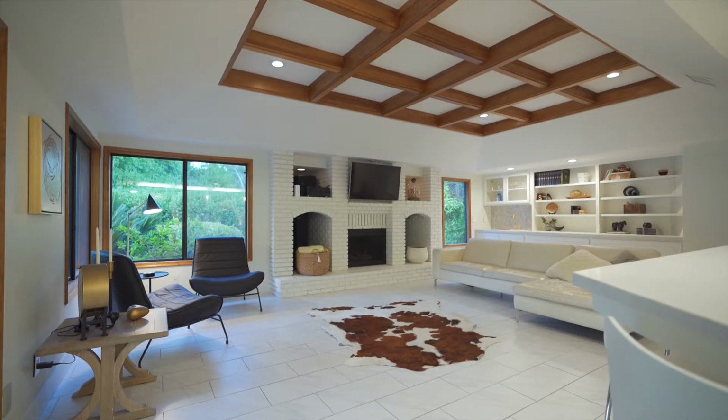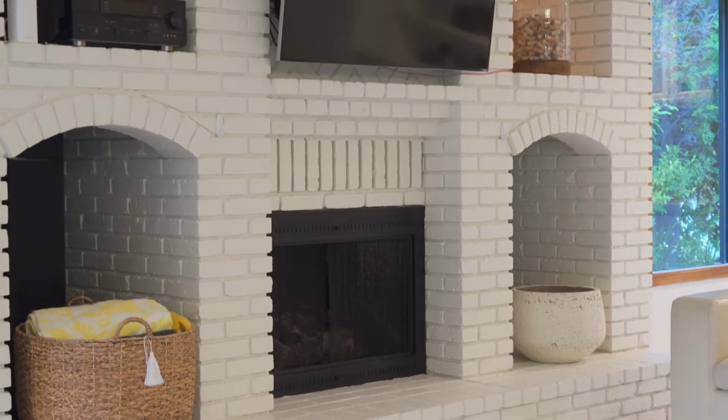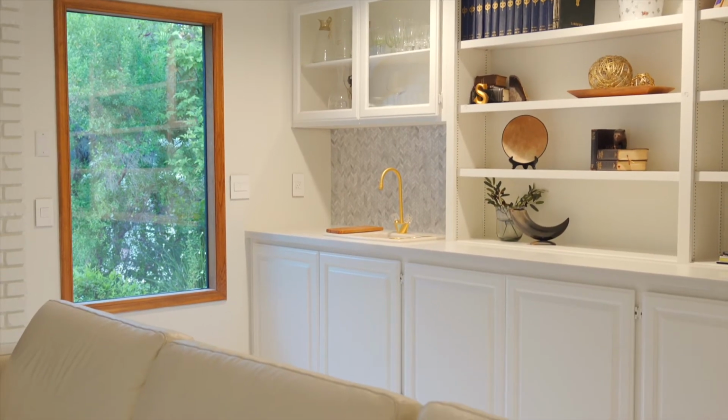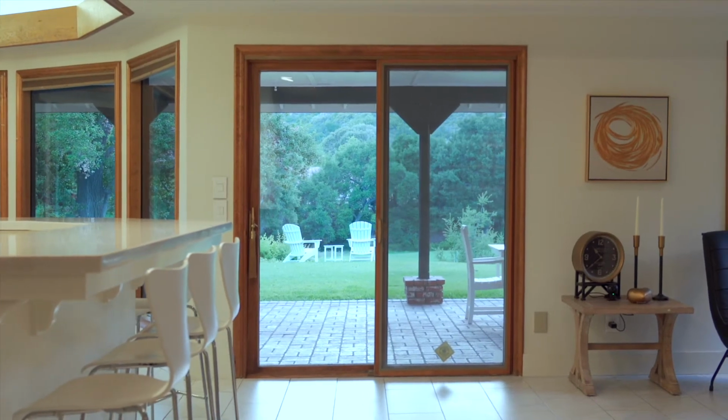The focal point of the family room is the white brick fireplace, which adds elements of brightness and coziness, and the wet bar featuring a custom backsplash and gold faucet. Large windows frame the family room and dining room, offering great views of the scenic surrounds.